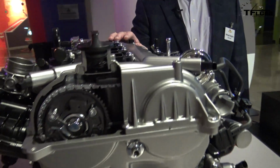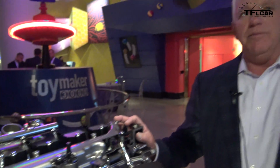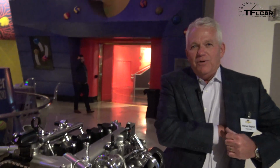This is our base engine, the 1.5-liter gasoline engine. Great fuel economy, fun to drive. Okay, before we leave this one, horsepower and torque? Certainly. Hang on, I've got to look at my cheat sheet for that. So for this engine, the horsepower is 170 horsepower and 203 foot-pounds of torque. Okay. Now we move to the bigger engine.